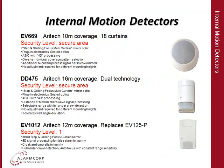And as you can see from the information there, it has new technology in terms of its 3-grid step and gliding focus curtain mirror and its 5D signal processing. As I said, we'll go into a bit more detail on that during next month's webinar on Aerotech's new range of sensors, the EV products.